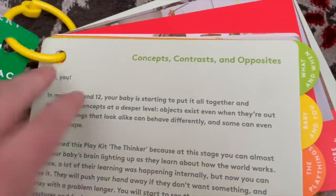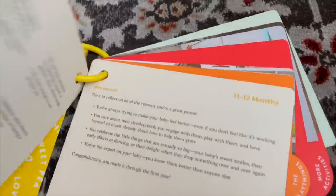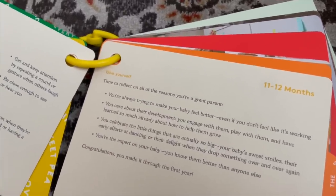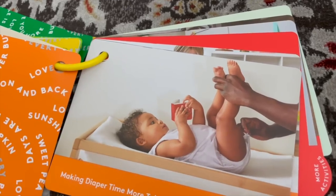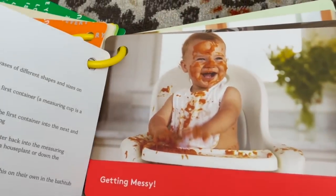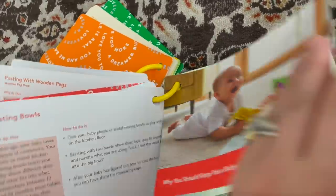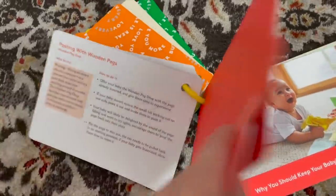Wow. And just like Jamesy's, it has a full booklet of explanations of development and advice. Give yourself time to reflect on all the reasons you're a great parent. It's just so lovely. There are tips beyond just the toys too, ideas for other ways to play. So nice. So insightful. Even having two kids, this is so nice for a little burst of inspiration.